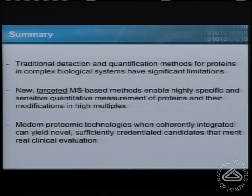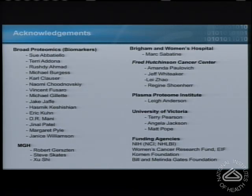So I hope what I've shown you is that traditional detection and quantification methods are still of tremendous value, but they have limitations, not only in numbers and content, but in terms of their ability to be multiplexed. These new targeted MS-based approaches do have sufficient specificity, sensitivity, and are sufficiently quantitative to make measurements in any biological context of interest. And if we integrate these modern proteomic technologies, you can move from discovery paradigms systematically to well-credentialed markers that are worthwhile studying in larger numbers of patient samples for true clinical validation.